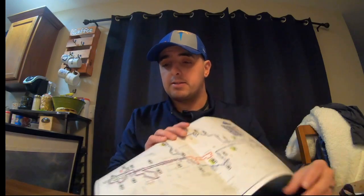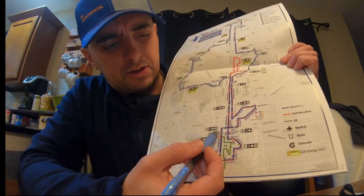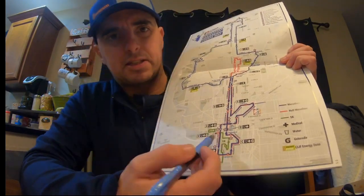So, anyways, we actually stayed at the Hyatt Garden Inn, which is about a block off of the Circle East. So, I'm going to show you the race map here. We stayed right in this area right here. Starting line is over here. It's probably about 5 or 6 blocks away. I probably won't stay there again. The hotel was very nice, but it's a little further away from the start.